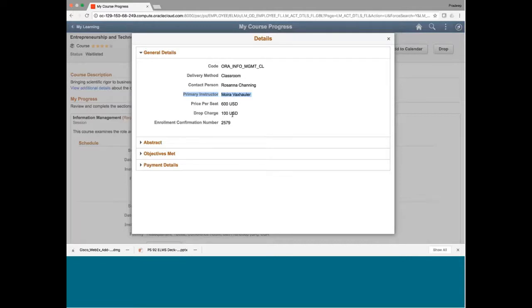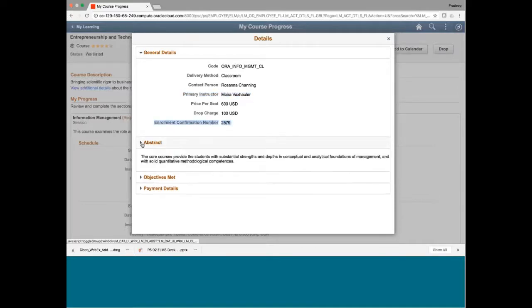For every enrollment in the organization, for each and every learner and each course they enroll in, they will have a confirmation number. You can also see the course abstract, and the objectives you are going to meet after completing the course. This is not a required field, but if you want to show objectives, you have to add them to each and every course. Only then will those objectives be shown.